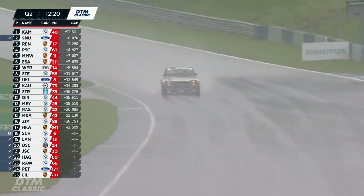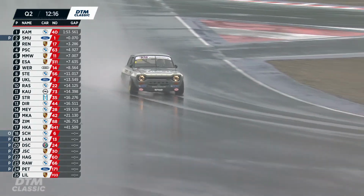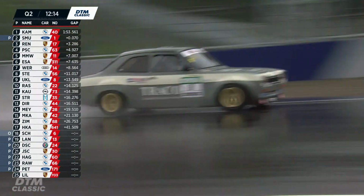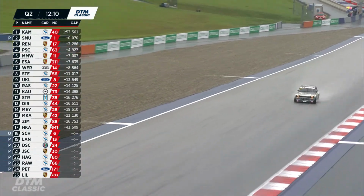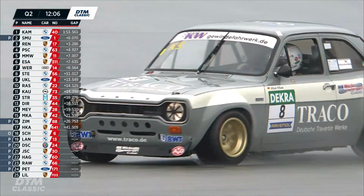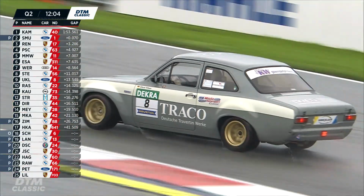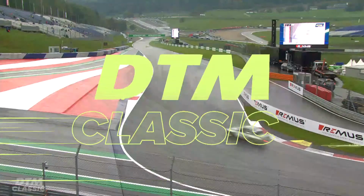Yeah, it doesn't matter whether it's rain or shine. The engines here make a hell of a sound, that's for sure. The RS 1600, again, currently in P9. So Klusser having a good time with it. It seems like the perfect conditions for the Ford, with those wet tyres. Just trundling along, getting those lap times in.